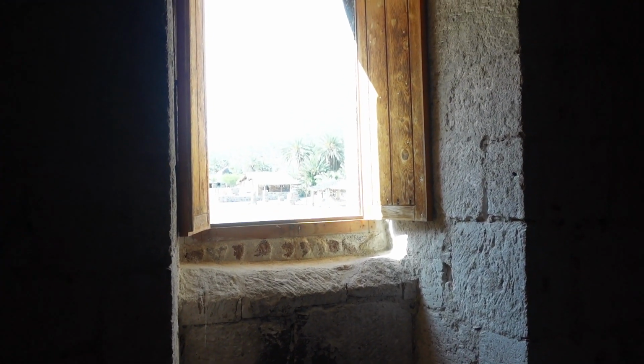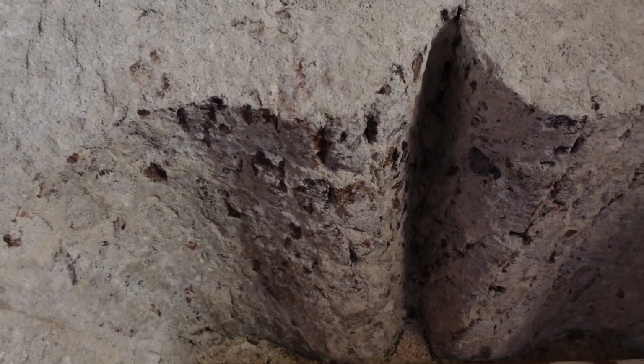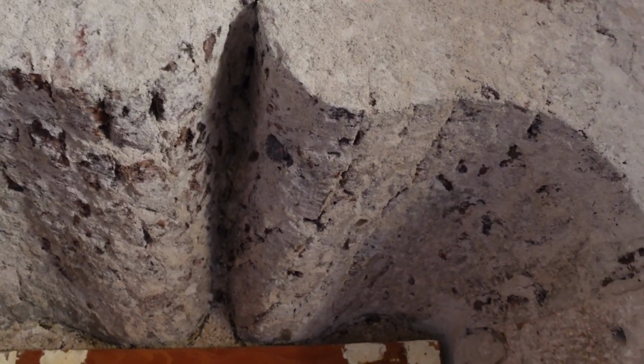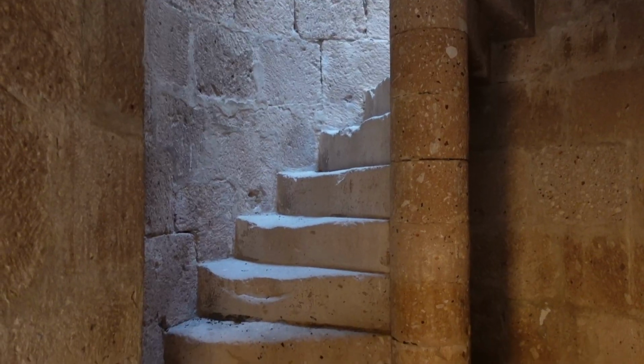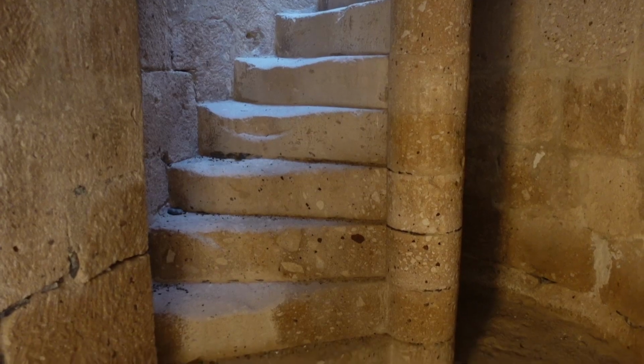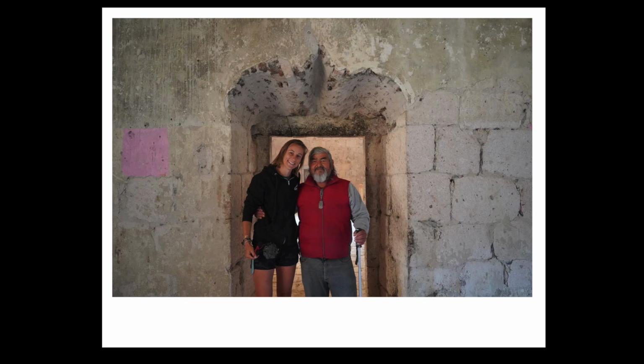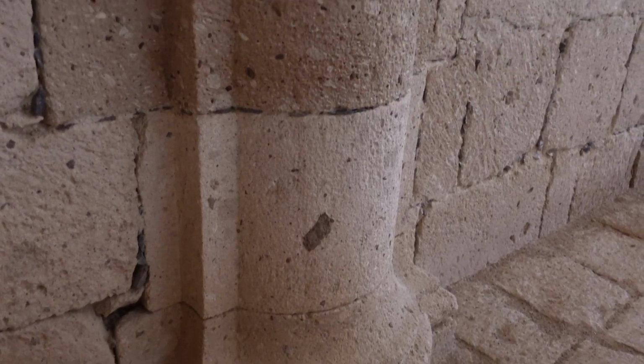This mission was founded by the Jesuits way back in 1762, but the stone church you see here was built by the Franciscans and added to by the Dominicans. You can see all the different eras of construction as you walk through the building. As Jose was showing us around, he cutely asked if I wanted a picture with him. Yes, I did.